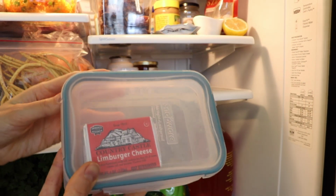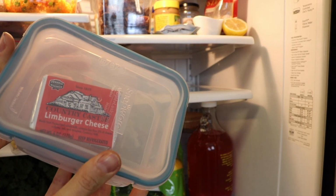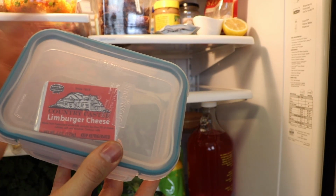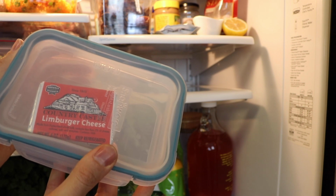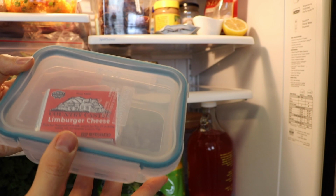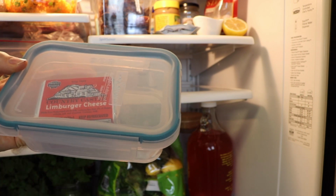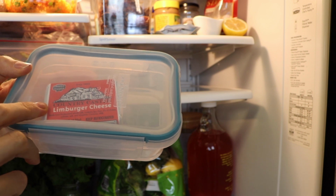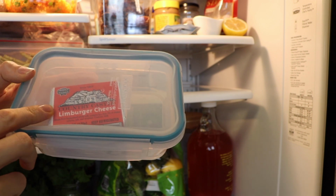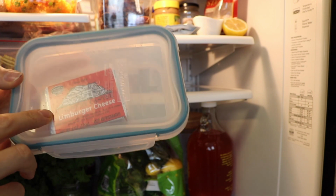All right, and then finally in the back here, I've got a Tupperware container with a block of Limburger cheese. So Limburger cheese is only made in Monroe, Wisconsin. There was a news story several months ago, let's say 6 or 8 months ago, and my husband was asking me about this. So I bought him a block of it and he was too scared to eat it.